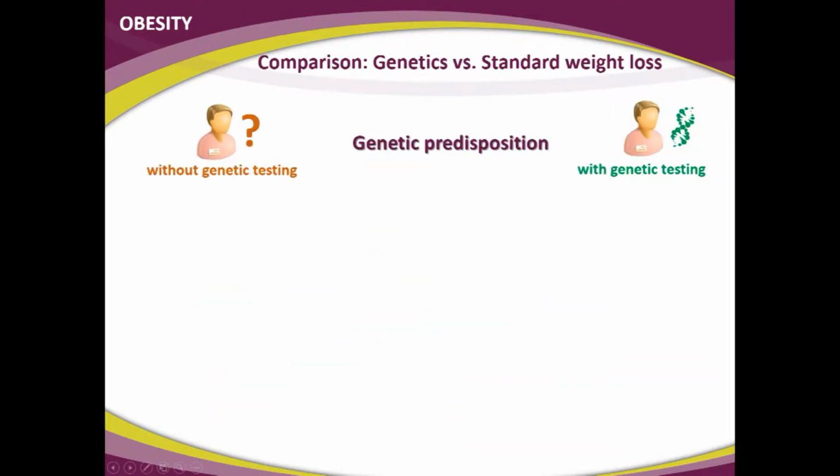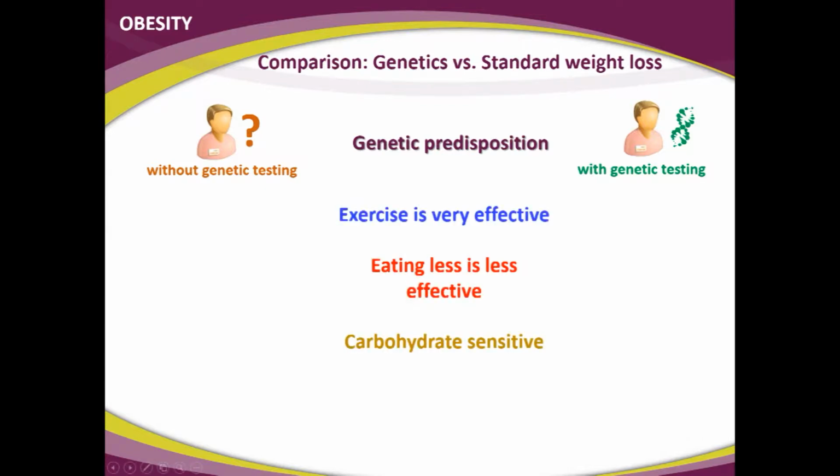Alright, so if we now compare maybe monozygotic twins, they have exactly the same genes. One of them has done the genetic test and doesn't tell the other one that he did. And through the genetic test, we know that those two guys have the genetic type that exercise is very effective, eating less is less effective, and they are carbohydrate sensitive.